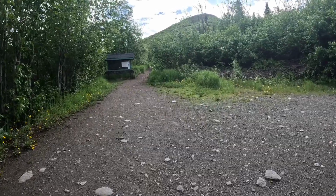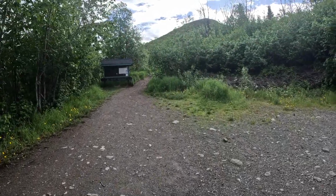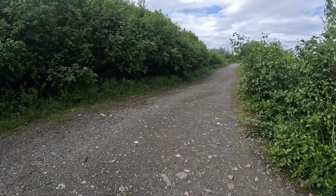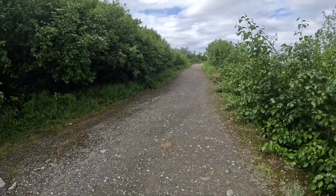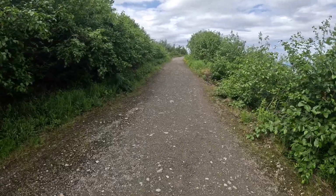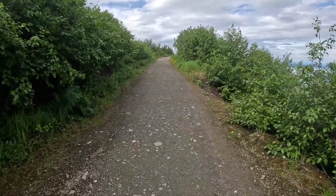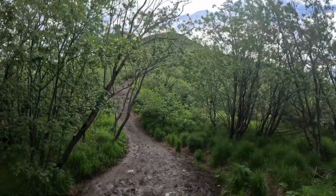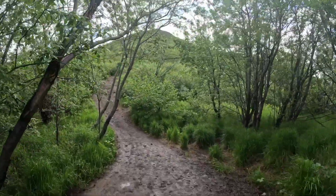So the left side here is the new route that includes some switchbacks. And the right side here, we'll kind of just start heading straight up. So we're just gonna stick this way. So that's the end goal up there, top of Baldy.